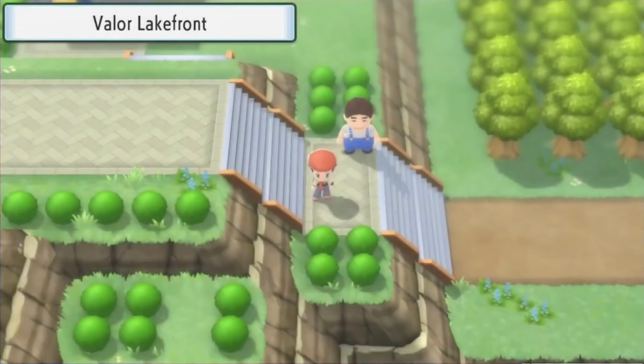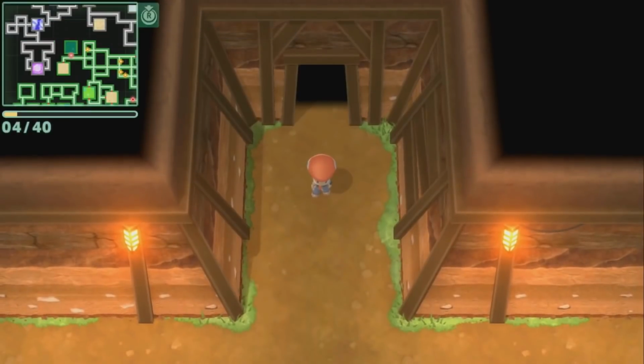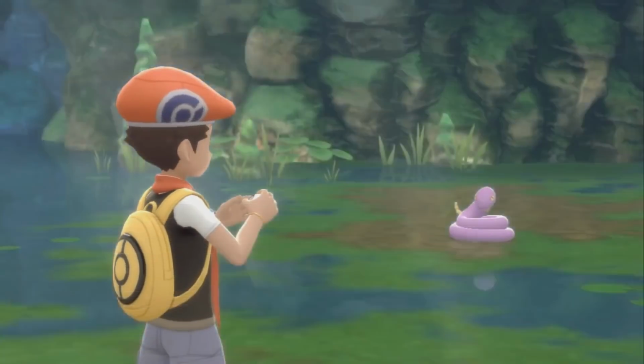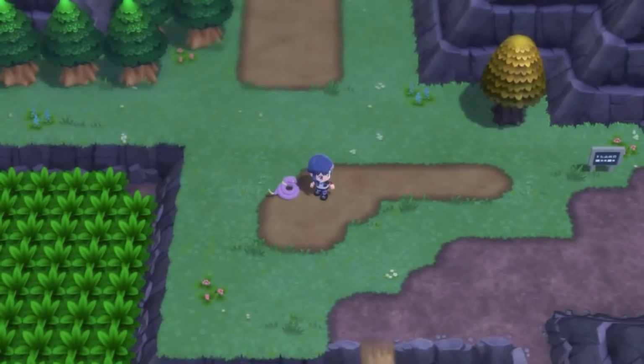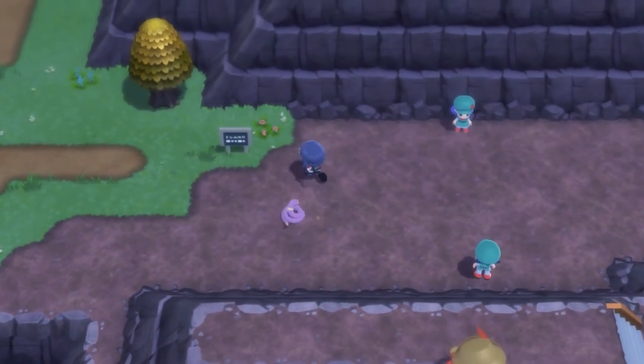This next glitch is a pretty funny one, and it's not so much of a glitch as it is a developer oversight, but basically, as of the recording of this video anyway, Ekans has no following animation when you have it follow you in the overworld. It basically just stays coiled up and floats around right behind you instead of slithering like you would expect a snake to do.